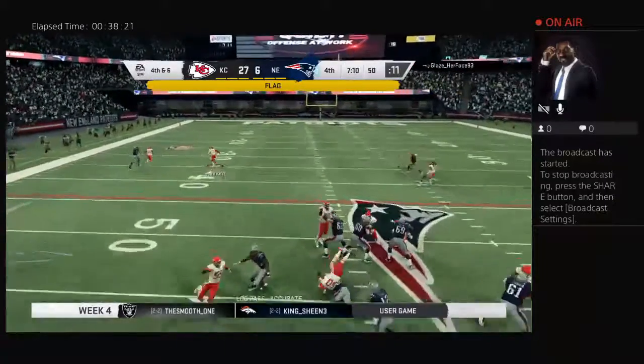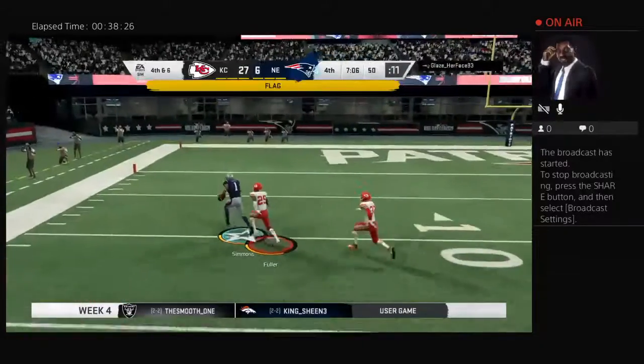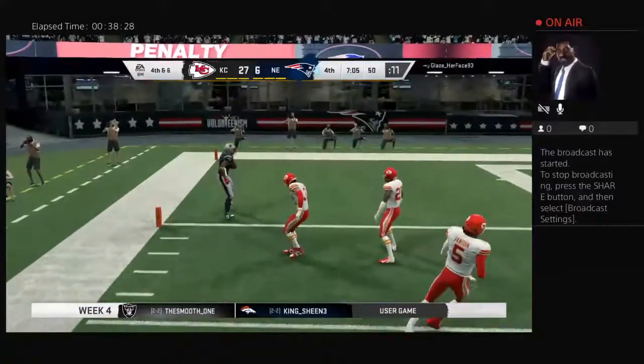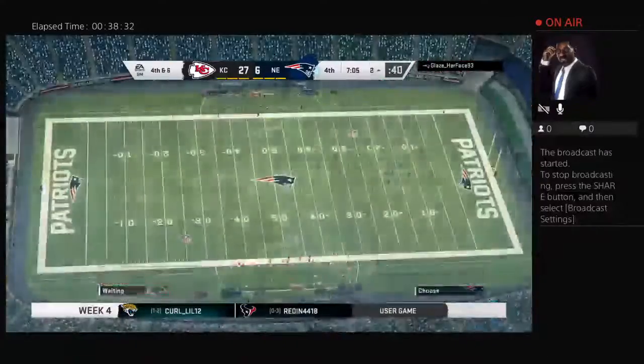Brady going to go on 4th down. Oh, a scrap for the football, and he's going to come down with it. And oh, so close as he takes it all the way to the 2-yard line.